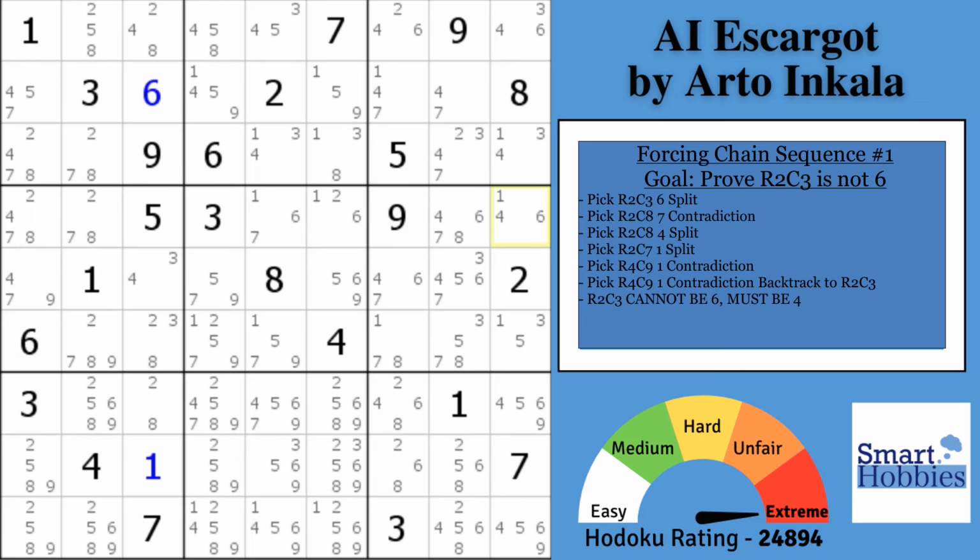So what you can do now is solve this cell for a 4. So this has to be a 4. That's what it took to get the second digit in AI Escargot. All right, we did several decision trees. We can get a few more digits, but we're going to have to go back to the Bowman's bingo here.